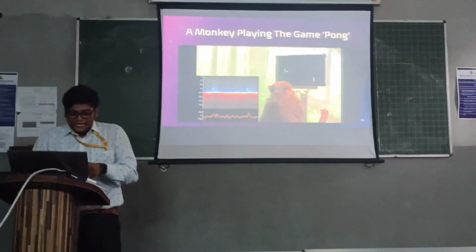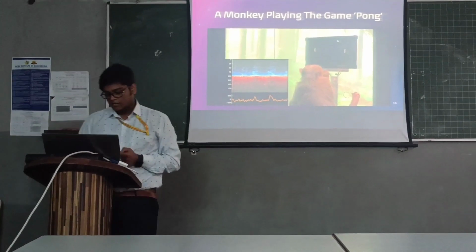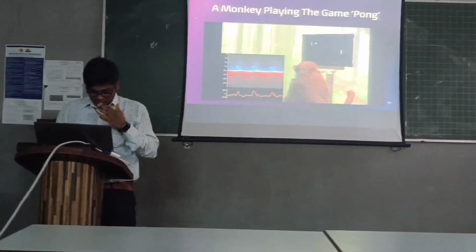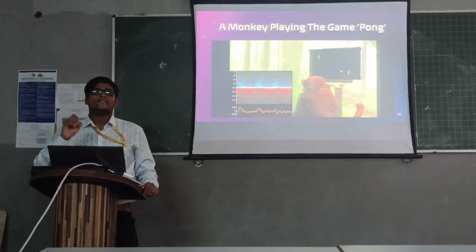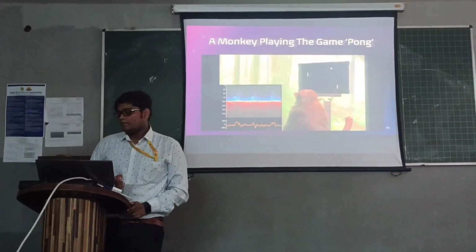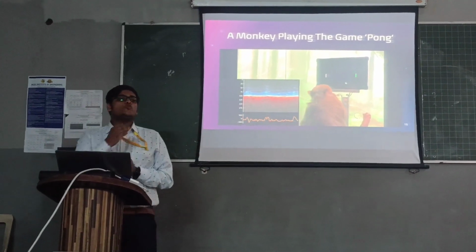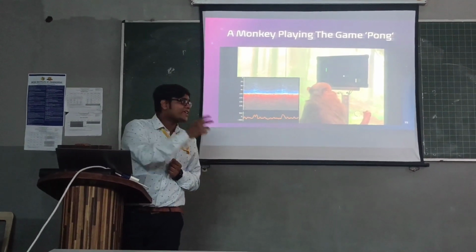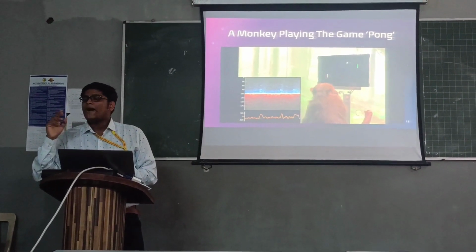Here you can see the graph. It is the brain signals. So a monkey is playing a game using only his mind. In the future, it may be possible that a human can also do the same thing with his mind.